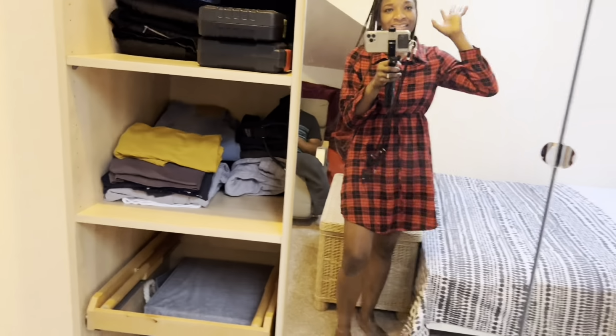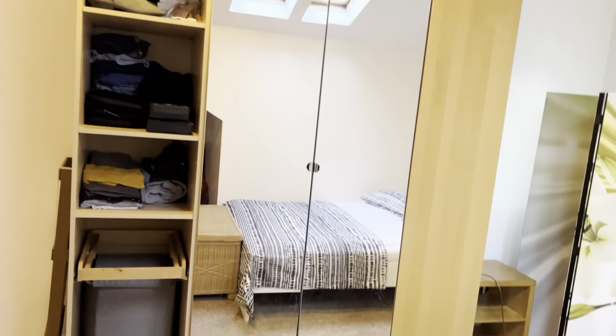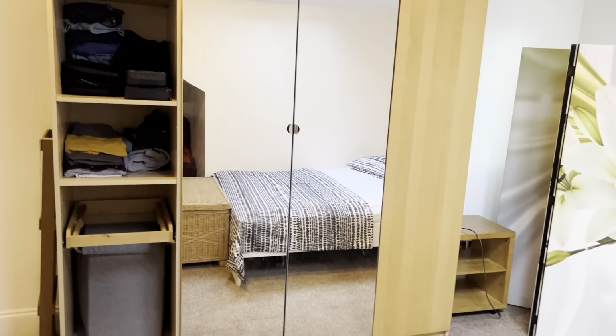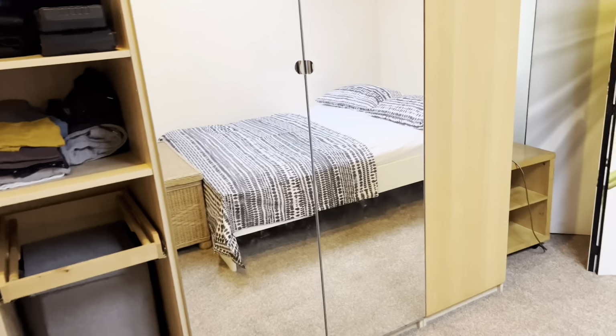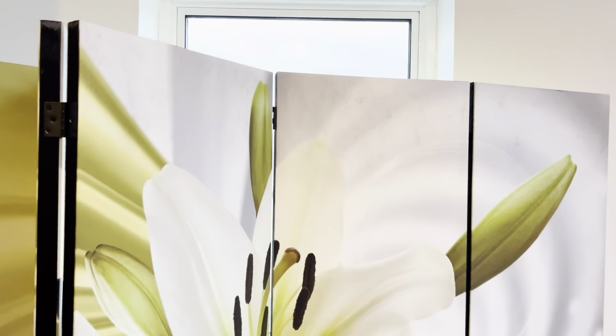So this is our master bedroom, and this is our wardrobe. I mean, let me go a bit far so you can see. Yeah. So the window does not have any blind yet, so we've ordered some online. We're waiting for them to come.